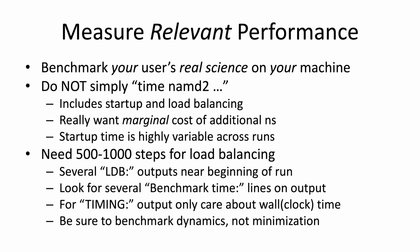When you are benchmarking NAMD, if you have a real science problem, you definitely want to benchmark the real science on the machine that you want to use. You don't want to use some benchmark that you downloaded off the NAMD website or something you happen to have sitting around and use that to infer how you should run a specific simulation. If people are going to be running a campaign for a month, it's worth spending a few hours trying to tune the options to improve that performance.